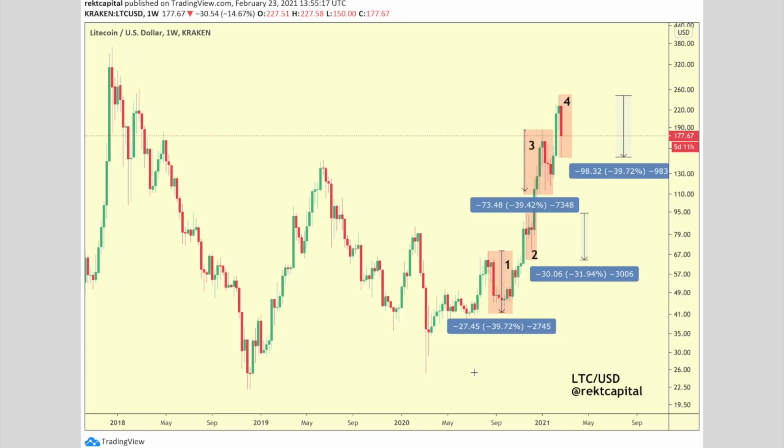Over the past year or so, Litecoin has experienced 4 major corrections. Bull market corrections, no doubt. And most of these bull market corrections were deeper than 30%. But more commonly, more frequently, most of them were exactly 39% deep. Just like we're seeing right now.